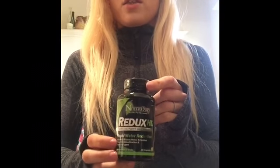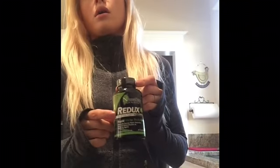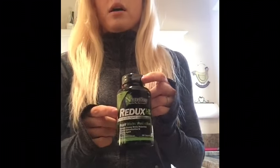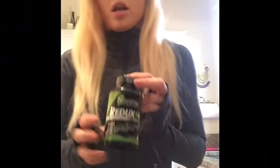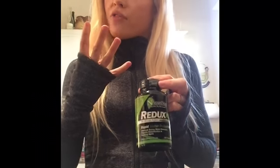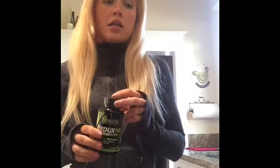This is what I take next week. I start this on Saturday, actually. So this week, this is my water retention or depletion pill, I should say. It gets rid of water retention. You take this, 4 of them, every night before bed. It does a great job. This NutriKey stuff is great. So anyways, those are my supplements.